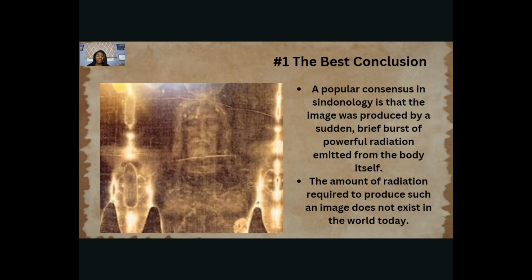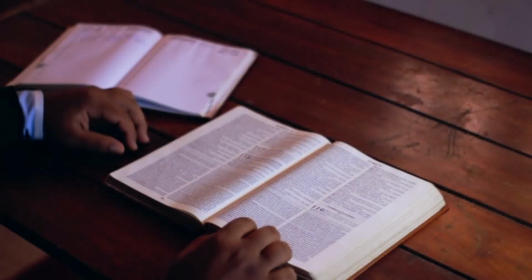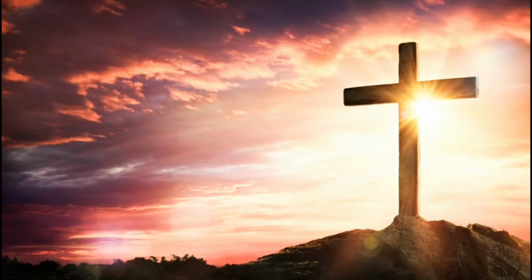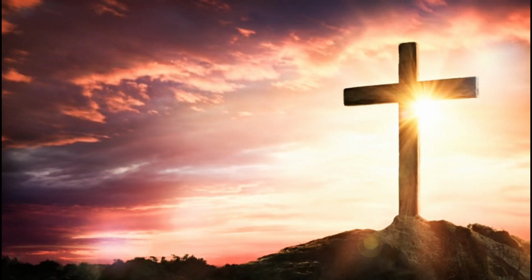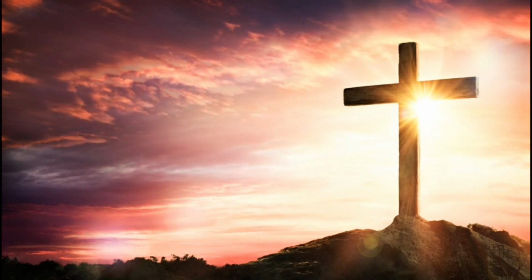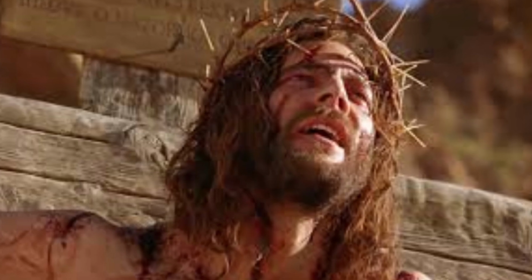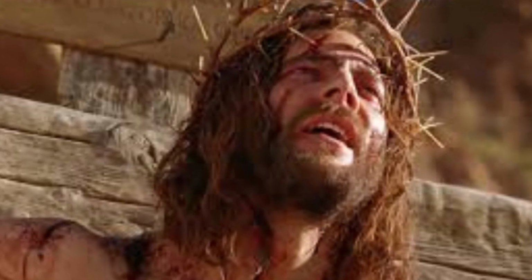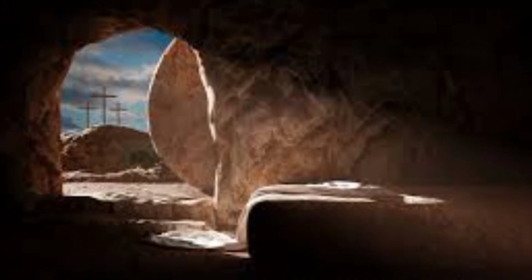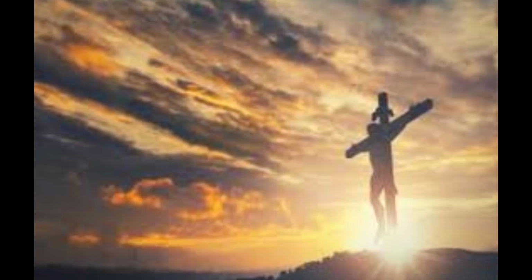So if the shroud is a fake, then there's nothing more to say. But if the shroud is authentic, then it means a great deal. It provides evidence that the Gospels are true. It provides evidence that there really was a man named Jesus of Nazareth who was crucified, died, and raised from the dead. This means that God really did send his son to die for our sins. Your only requirement is to put your trust in him so that you can be saved. If you confess with your mouth Jesus is Lord and believe in your heart that God raised him from the dead, then you shall be saved.